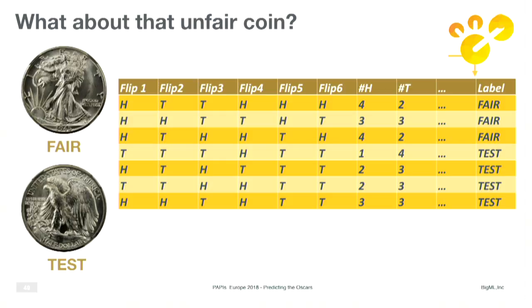And I have this great picture. I have a 7-year-old son. I set him flipping a coin and recording it, and I have a whole table, and then I played with the data set. So I did this for real. And then you just label them. You say, okay, this coin was fair, and this other coin is the one I'm testing. That's the idea.